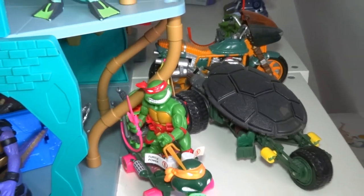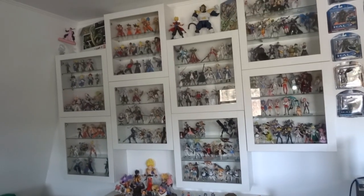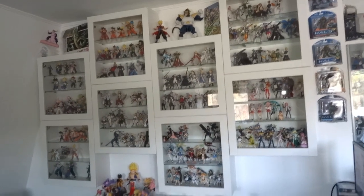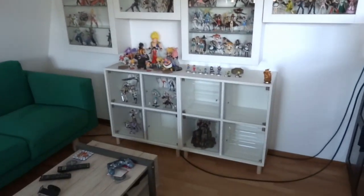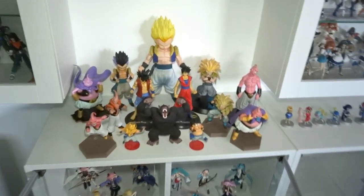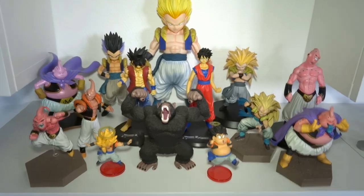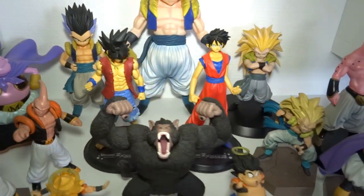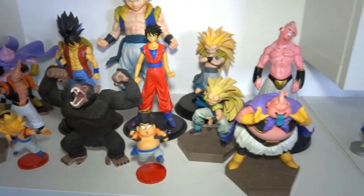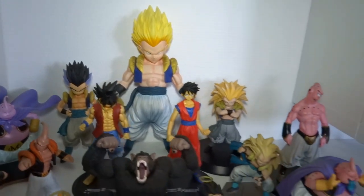But there it is. And I believe this is going to be the highlight for most of my viewers. Here's all the Figma stuff, but also Dragon Ball stuff. But hey, there's some new shelves over here, which I didn't have last time I recorded my video. So let's start over here with the Dragon Ball, mostly Banpresto figures. You got Goku cosplaying as Luffy and vice versa. You got some Buus, some Apes, some Gotenks, because Gotenks is the best character.